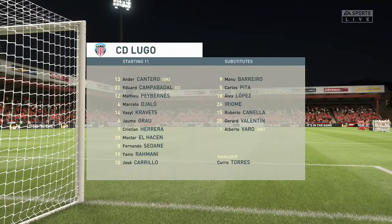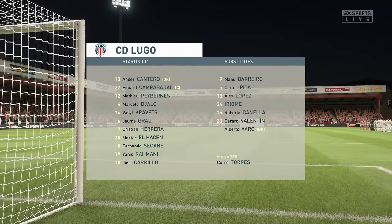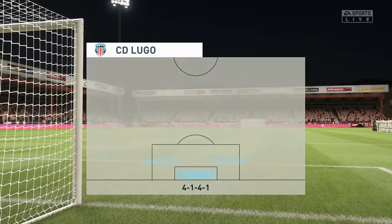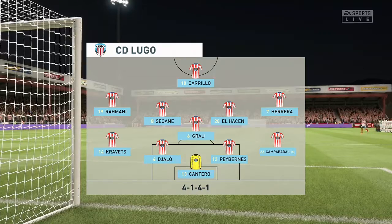The initial 11 today for the hosts. Fairly conventional 4-5-1 setup. Yeah, that back four will be protected throughout the game with the five midfield players in front of them. Really important that they do support that lone striker when they do have the ball.